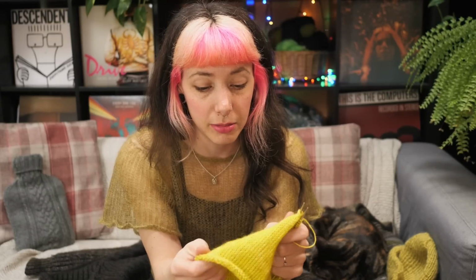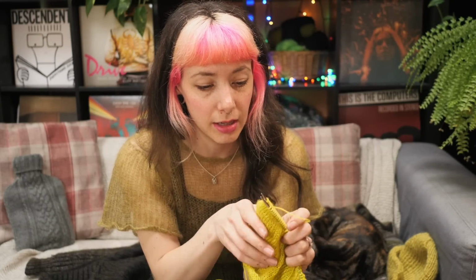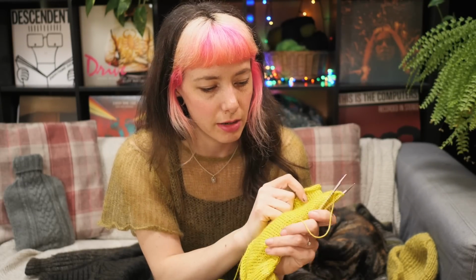Really, I think it's going to be delightful in the summer, and it will be one of those pieces that I throw in my bag with a mohair cardigan or my Let Lopey cardigan and have enough layers in the summer evenings, I hope.